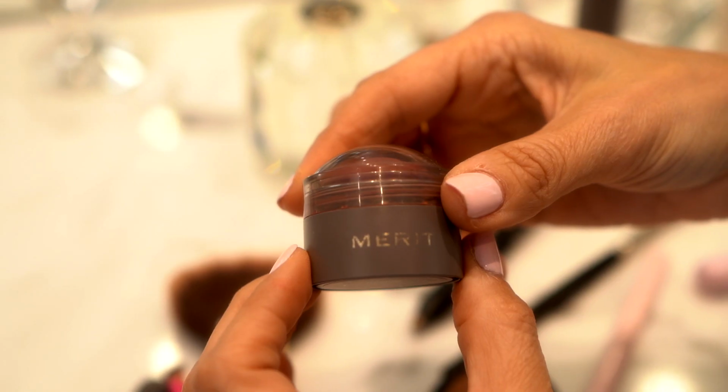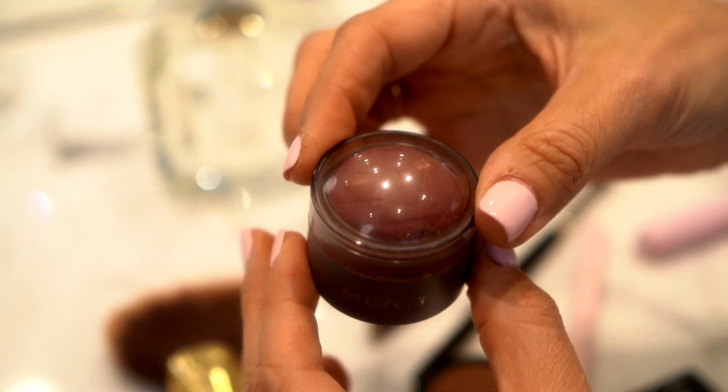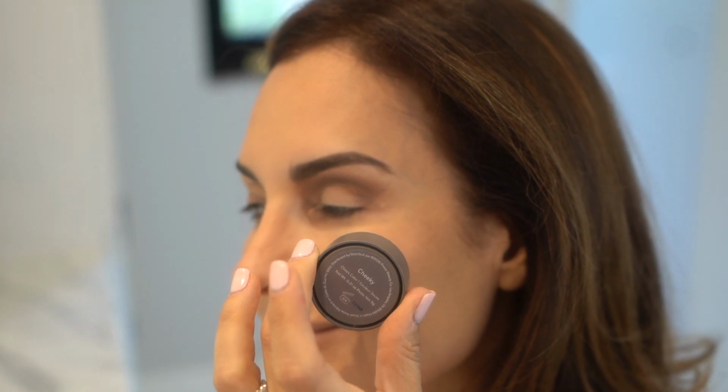Next thing I'm going to do is apply my Merit Cheeky blush, because I love this color. Everything's going to be linked, and you just want to dab it on a little bit. That's it. You don't need too much. Look at where I'm applying. I am applying this color almost under my eye, a lot higher than you can possibly imagine. And then I'm blending it with my fingers. So just to give it a little bit of warmth, you don't want to do too much.